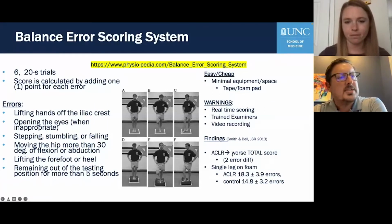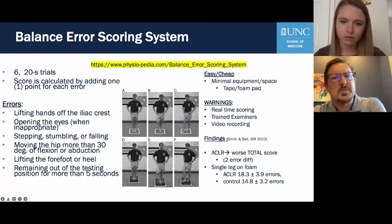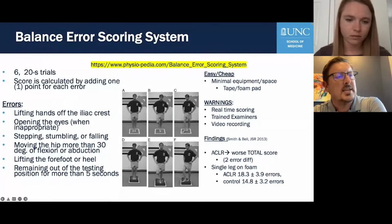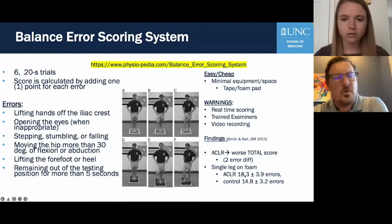There is prior research showing that the test can detect a difference between a person with and without an ACL tear, but the margin is very small, just a 2-error difference when looking at the total score. When you look at one-legged stance on foam, which is probably the most challenging of these tests for a person with a knee injury, that's where the biggest margin was in this study. It was nearly 4 errors.